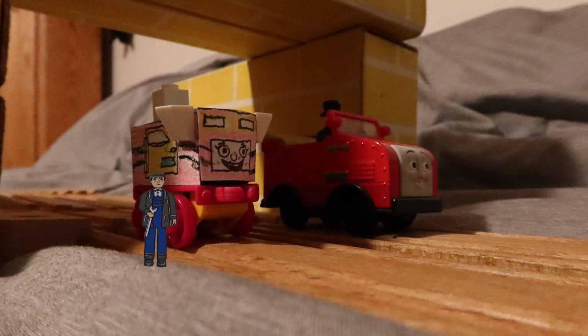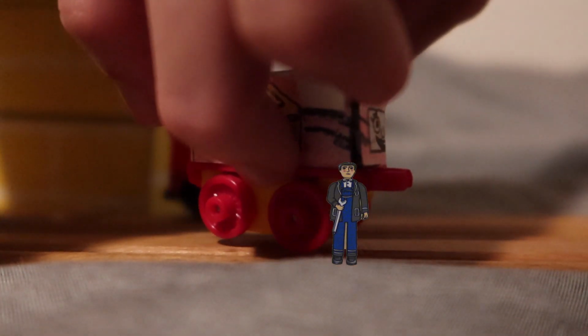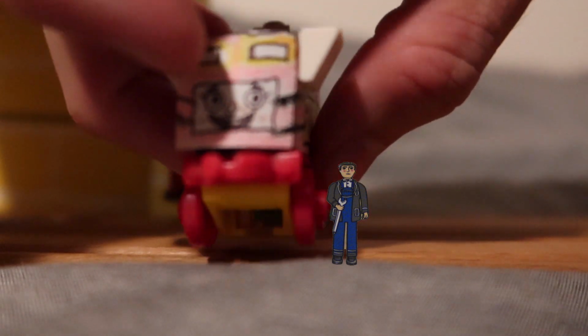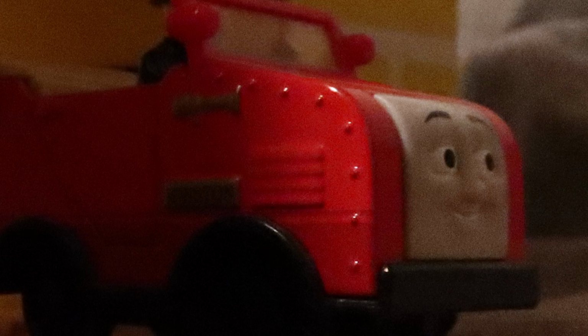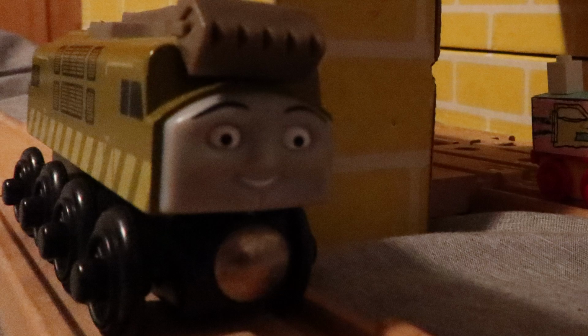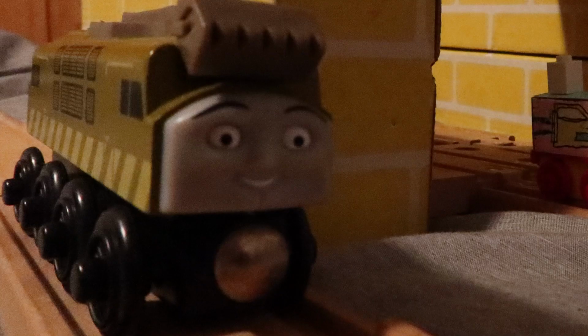Sandy's operator came out and pressed a button that retracted a small metal leg that pushed Sandy up. After that, Sandy's operator started to spin her around, facing the other direction, shocking both Winston and Diesel 10. Pretty cool, huh? Okay, I will admit, that was awesome.